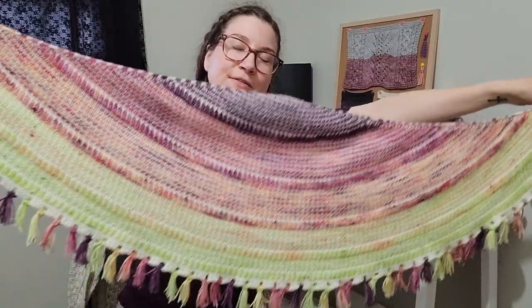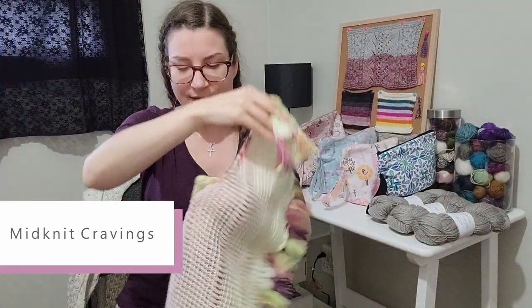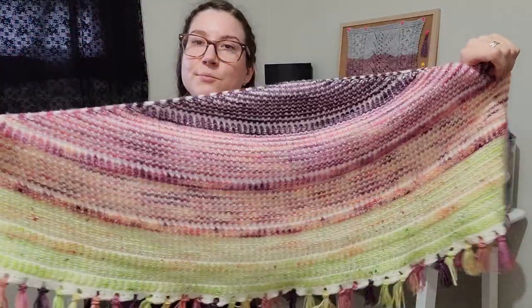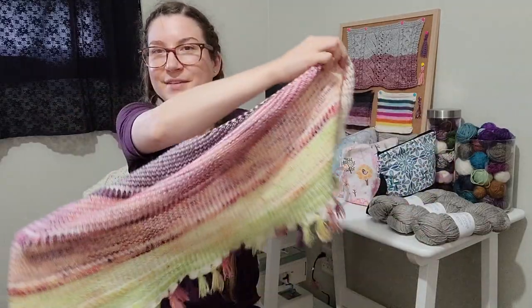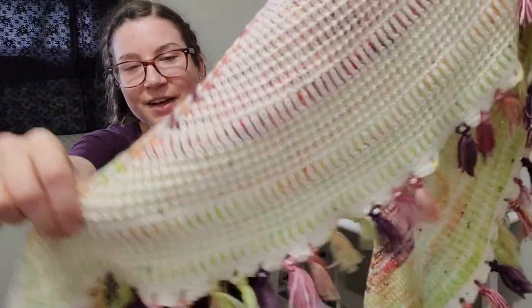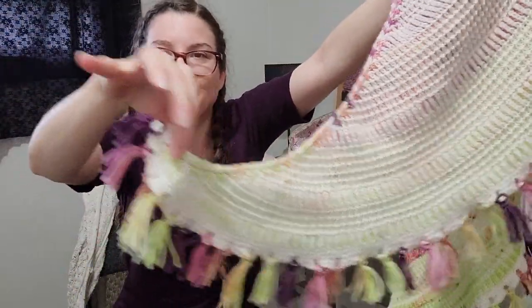So the yarn that I used for this one is from Midknit Cravings, and I used their undyed vanilla in the light sock base, and then I got one of their 5 skein mini sets called BC Orchards, which I thought was pretty fitting because I live in BC, so I couldn't pass that up. I love the colors. They're super nice. But yeah, and then how many tassels does this one have? 79 tassels on this one, if I remember correctly.